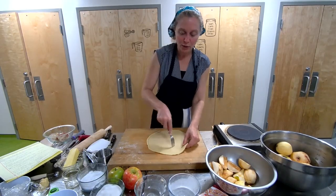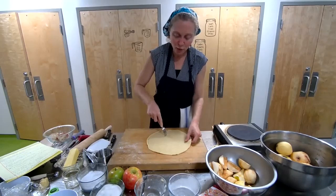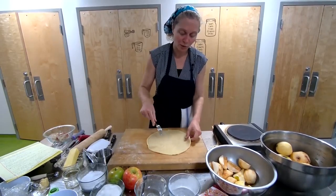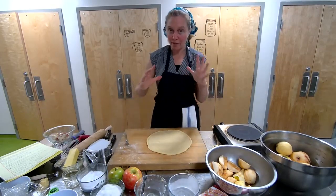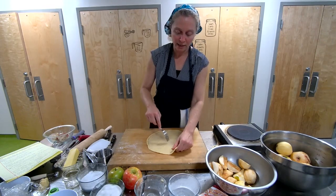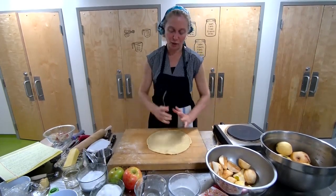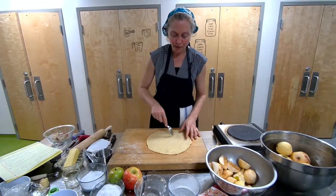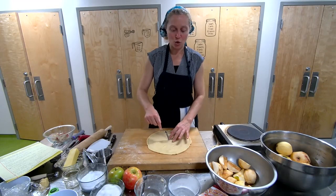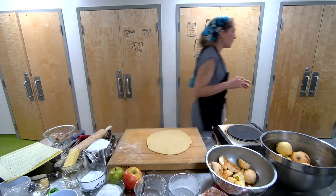So now I'm just going to make a few air holes, and you can be pretty determined with these holes because the dough is going to puff up and close them off. This is really important because we want any extra air to be able to escape and not create a big bubble in the dough. Sometimes in France, they'll make just one inch-wide hole in the center. So that's another option.